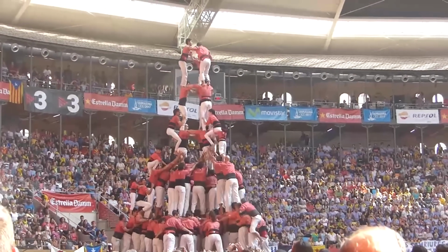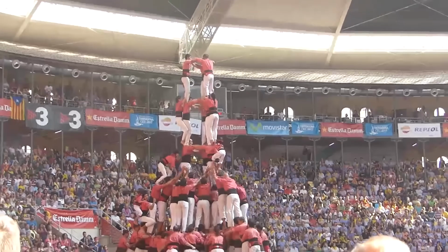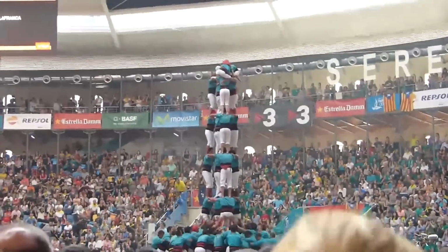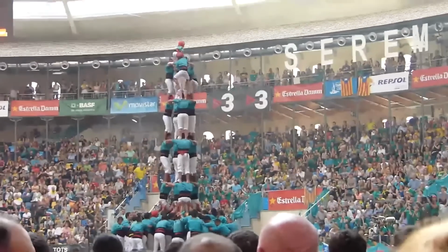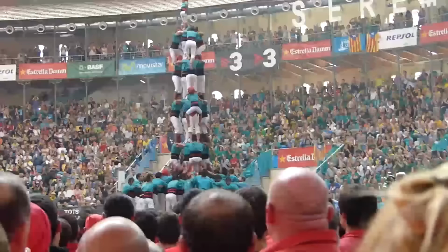You're looking at the traditional Catalan art of building castells. That's what these human towers are called. As the Catalans say, these towers reflect their spirit. When people come together, they can create something truly amazing.